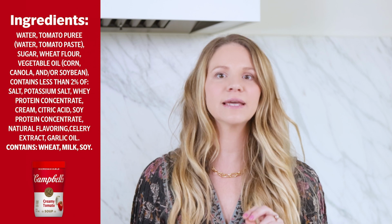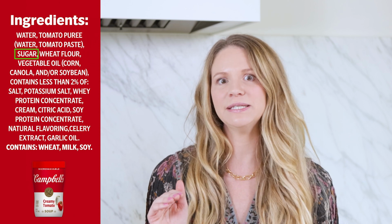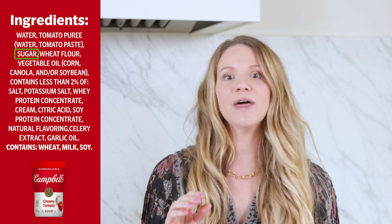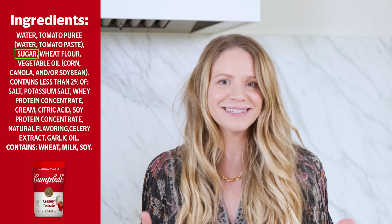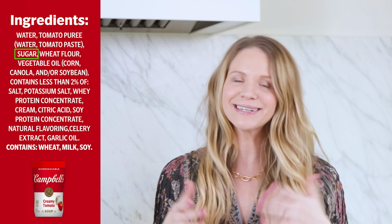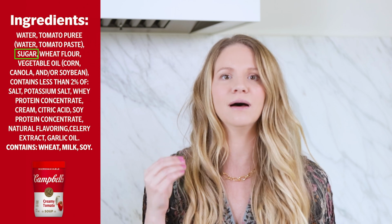Let's go ahead and look at the ingredient label of this Campbell's creamy tomato soup. I'll pop it up on the screen so y'all can follow along. The third ingredient we see listed on this label is sugar. And I want to remind you that ingredients are always listed by weight on an ingredient label, which means there's almost as much sugar relative to the tomatoes, right? Tomatoes are at least the first ingredient, so that's good because it's tomato soup. But tomatoes don't need sugar added to them. They are naturally really sweet on their own.